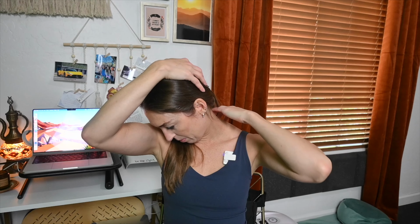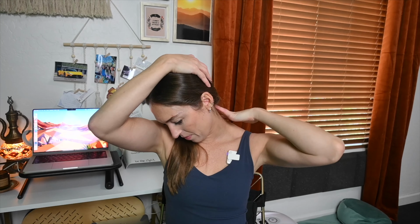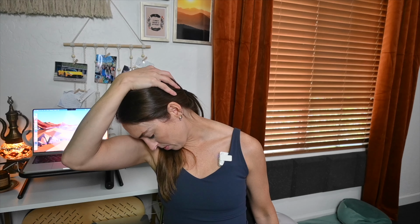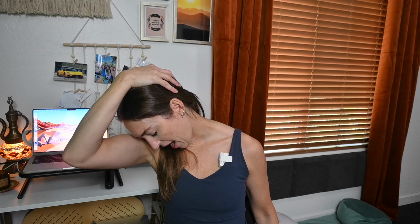even into the levator scapulae just a little bit, so a little bit more in the back of those neck muscles and some of the muscles that run down to the back of the scapula or the shoulder blade. So you'll do that one as well for about 30 seconds to each side. So switch and do the other side here.